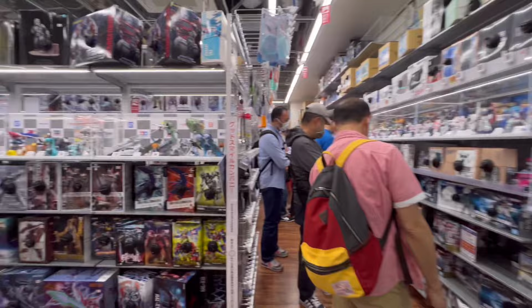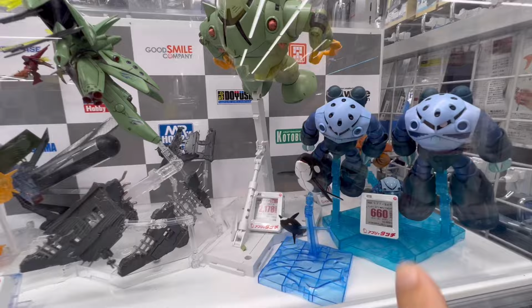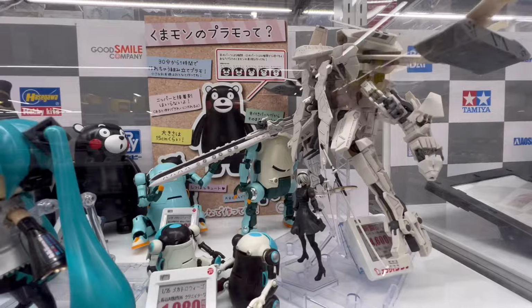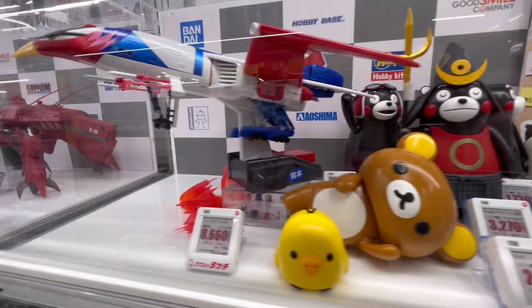The whole floor for the models. Look at that. These are the Zakus from Gundam. Let's check the price, $60. Wow. Hey, this is the mascot from Kumamoto Prefecture. What is this? I think I've seen it before from the old anime.